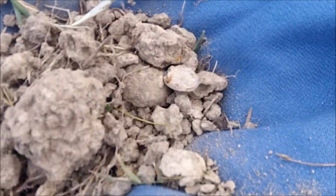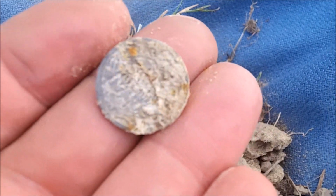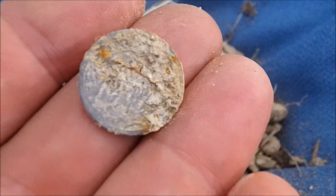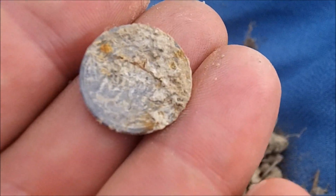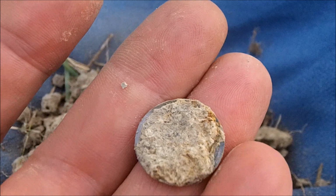And I got it out of here, and it was in one of these clods, and I broke the clod, and that popped out. I have not touched it. It looks dime size. Oh my gosh. I think I just dug a Barber. Wow. That is amazing. I'm telling you, I can't tell you how many times I've been over this park.